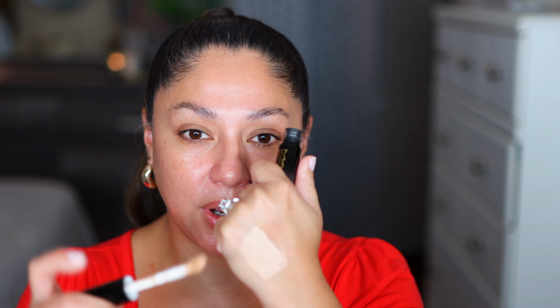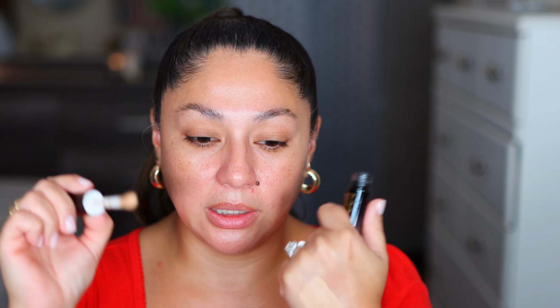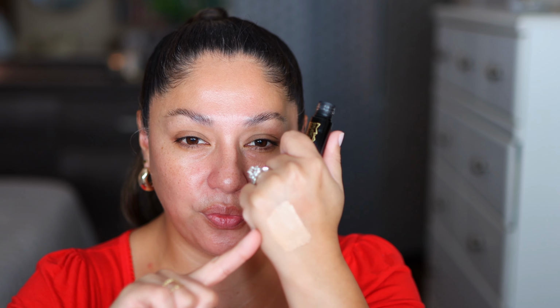Here is a swatch for you guys. I do feel like it is going to be a little bit too light for me, and I also feel like it's very sheer. I don't feel like it's going to give us a lot of coverage, but let me just give you a little bit of information when it comes to this concealer.